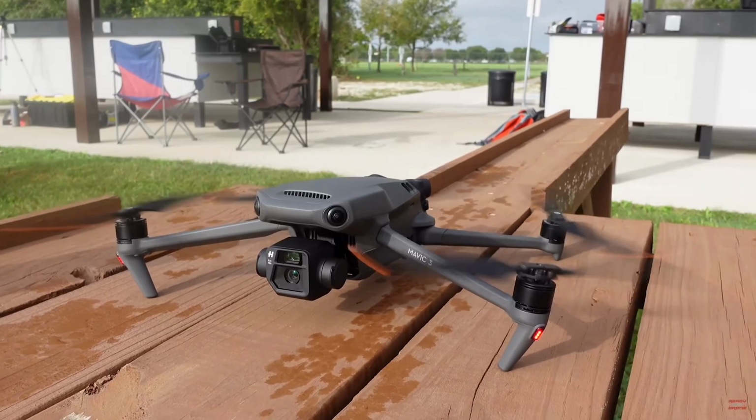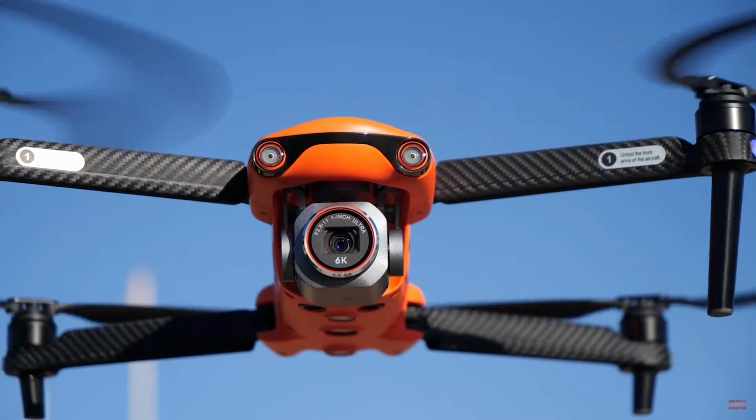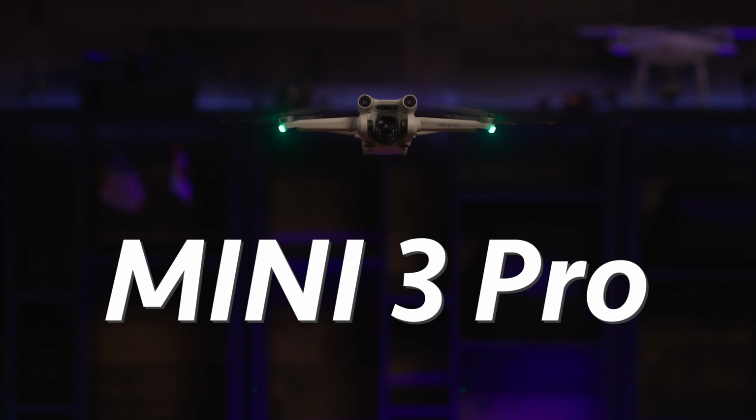So I've had a chance in 2022, and even way before that, to fly a lot of really cool drones. I flew the Mavic 3 quite a bit. I flew the Mini Lite quite a bit. I flew the Avata a lot. I flew a lot of FPV drones as well. The Avata's kind of a crossover, I'd say. I even flew the Skydio a bit. However, the drone that really blew my mind was the Mini 3 Pro.